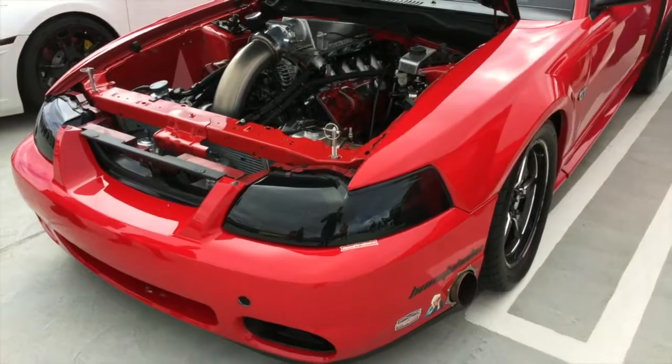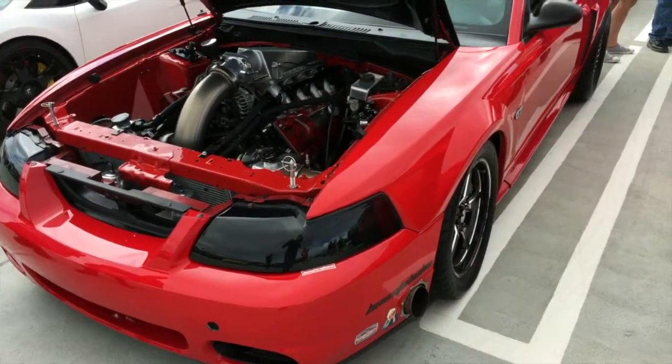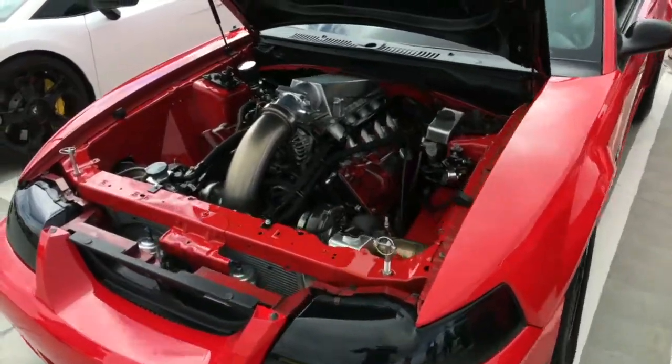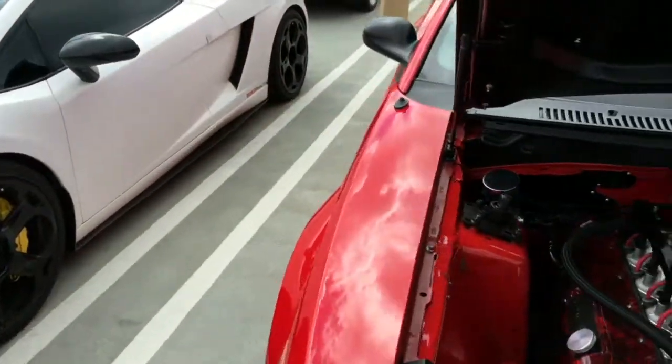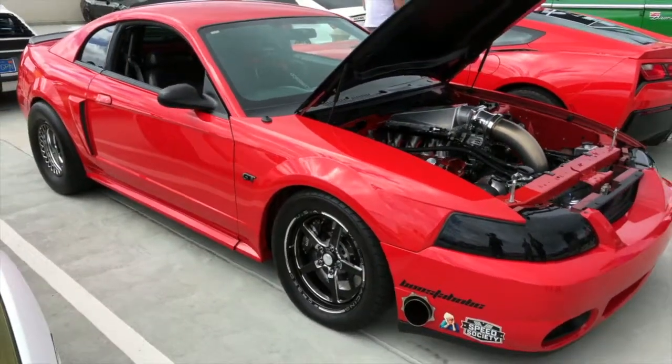This thing means business. You know, we get all the guys here in their exotics, great cars, but this thing, quarter mile, would take any of them on. All those people out there watching with their Teslas going, I'd take it on. Yeah, I don't think so. This thing's probably running 8s, I would suggest.